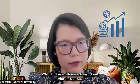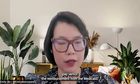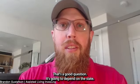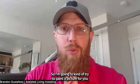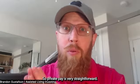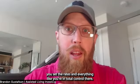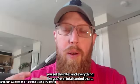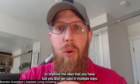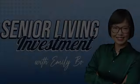What's the rate difference from a patient who does private pay versus the reimbursement from Medicaid? That's a good question. It's going to depend on the state. So I'm going to try to paint a picture for you on how these things work. Private pay is very straightforward. You collect directly from the resident, you set the rates and everything. You're in total control there. When you work in Medicaid, you have some ability to improve the rates that you have, but you also get paid in multiple ways.